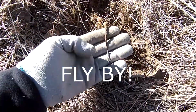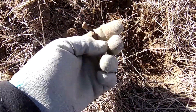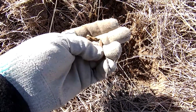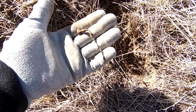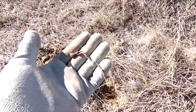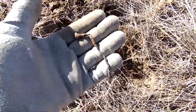Got another iron signal and got a weird piece of, I don't know, very flexible. Some old nail of some sort. It's all right here by this prairie dog hole. There's some more bones. Prairie dog bones.